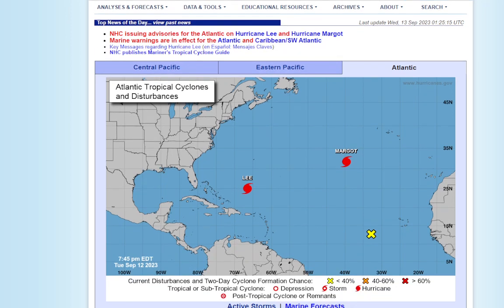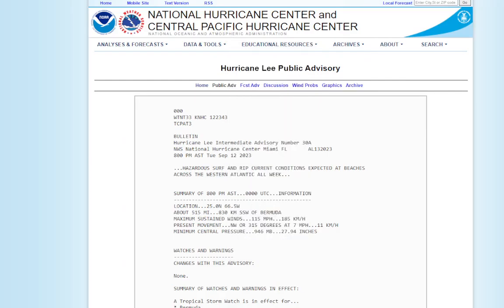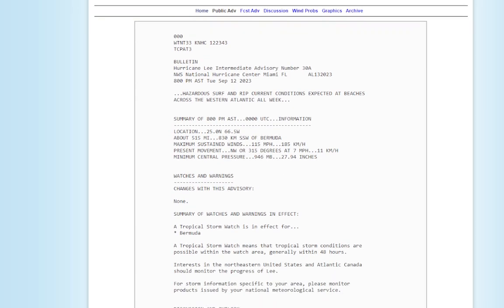We have two hurricanes going right now, Lee and Margaret. So first start with Lee here, maintaining its Category 3 status, I believe. As of 8 p.m., its location is 25.0 north, 66.5 west, about 515 miles south-southwest of Bermuda.